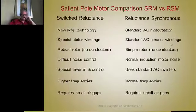But one of the problems with the switch reluctance is higher frequencies. At least the reluctance synchronous machine experiences the same core losses and frequencies as induction machines, whereas the switch reluctance produces much higher frequencies, so the laminations tend to have to be thinner. The switch reluctance is more robust than the synchronous reluctance.